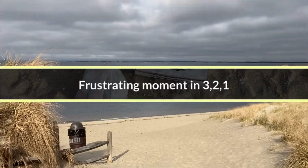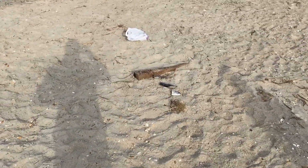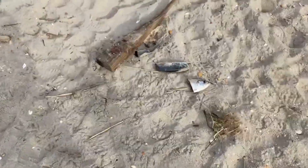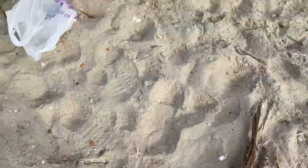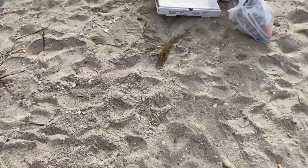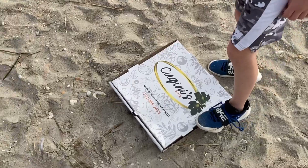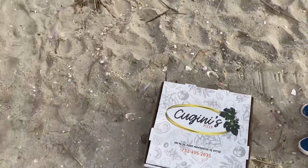And not much can anger you more than to see this left on the beach. And unfortunately, based on all the setups, it's the fishermen coming in. I don't mind the fish being here, but really, really. And pizza from Tugini's. Let's grab it, let's throw it away.